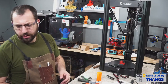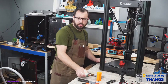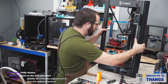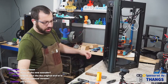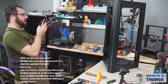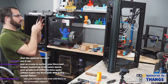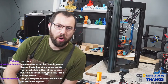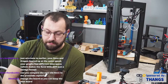Saturday night, IRCFRA wiring or 1.1 stream? Well, it'll be Friday, we'll be back on the IRCFRA. I've got to print off the new tool head. I'll probably be doing that tomorrow. So new tool head, I've got to print. I've got to wire that up. There's a bunch I've got to do. Saturday's stream is continuing with the IRCFRA. Yep. It's the 1.1, the newest revision of it. Hints on the new extruder? It's red.